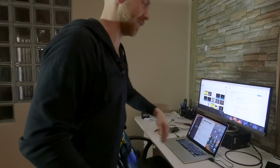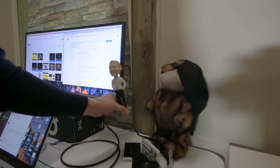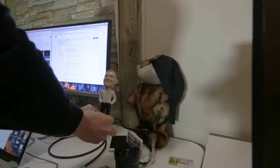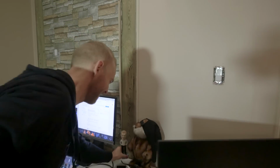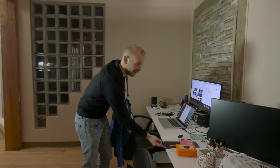Very, very high-end business happens here, as you can see by the dancing gopher and bobblehead Taren. As you can see, we take it very, very seriously around here. So this is, fancy things to show.